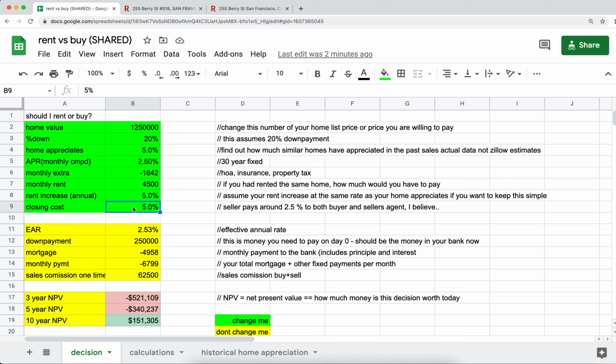And that there is a closing cost for the home. So when the seller sells, they pay typically 2.5% to the buyer's agent and the seller's agent. So there's a one time 5% of this home value that you have to assume, just like fees of just doing that transaction. So if you have these 8 things, then that's it. Then you can use this thing called an NPV, which is net present value, to find out if this is a good decision financially or if it's not a good decision financially. But the key is to get these 8 items really well.